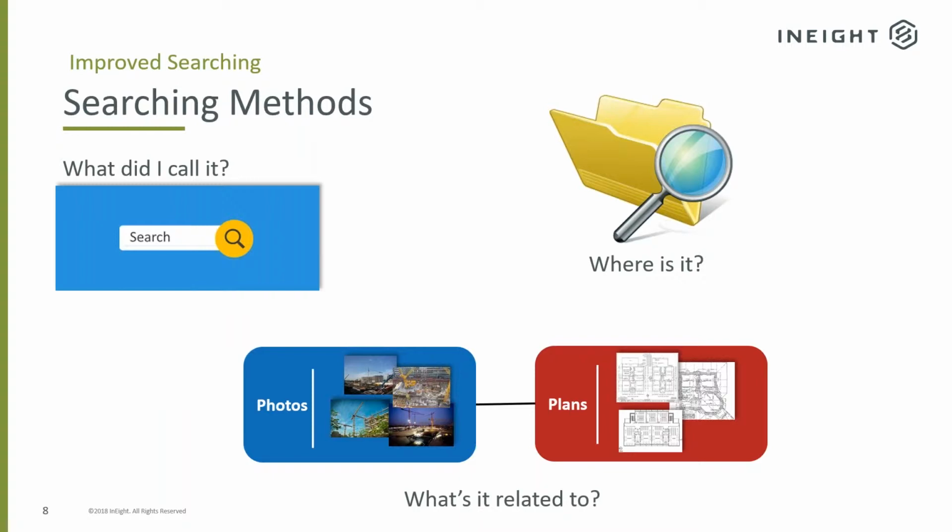The last point I wanted to hit upon was all people aren't the same. Different people like to search for information in different ways. Google has certainly made it very easy just to do a general search. You search on a word, it goes out and finds the information that you're looking for. And many people prefer to search in that method.